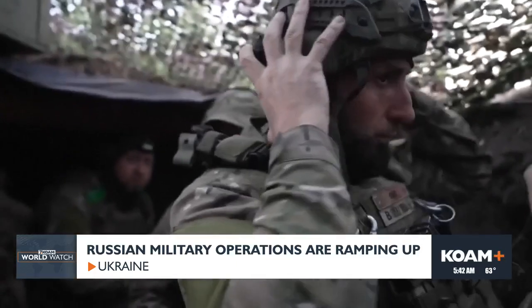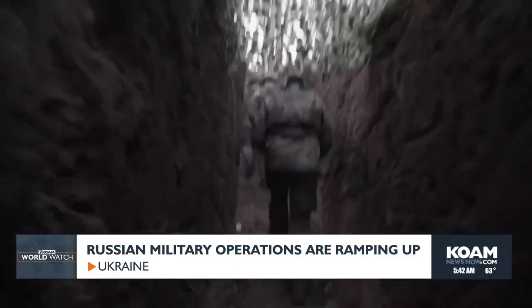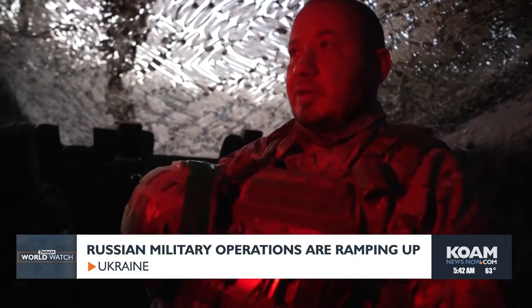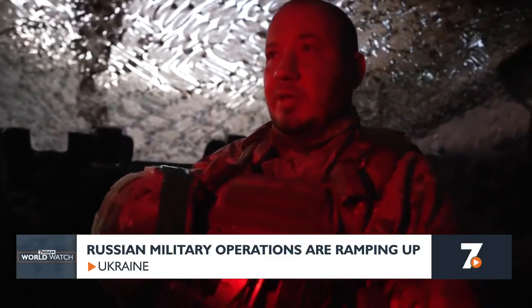Ukrainian forces are desperately trying to prevent Russia from taking the city of Toretsk, citing how it could embolden Moscow to press ahead towards additional cities further inland. The situation is very tight now. The enemy is pushing constantly, trying to test us, reveal the location of our positions.